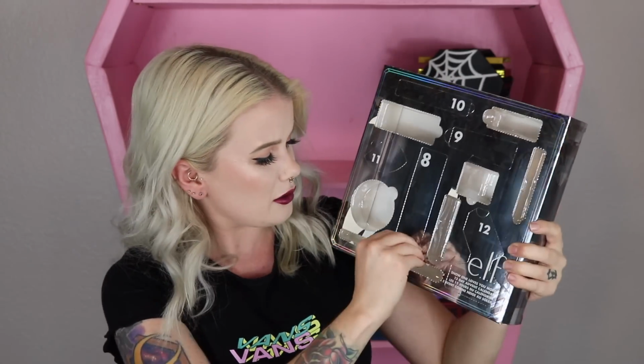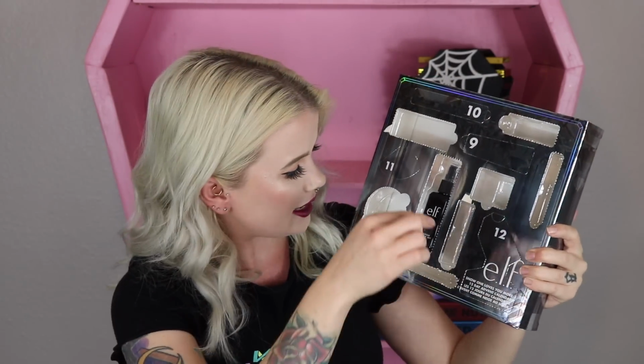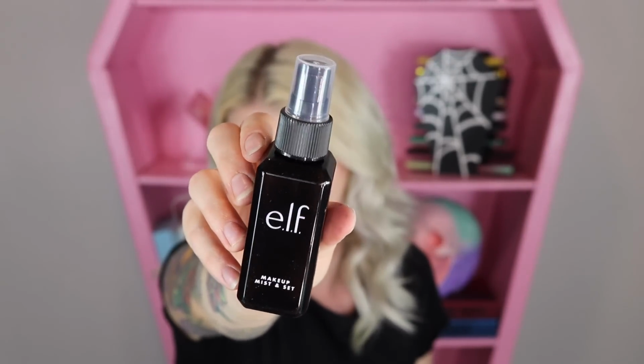Day number 8 now. Let's see what we got. And we got their classic makeup mist. It is their Mist and Set makeup setting spray. This is actually one of their classic formulas for the makeup setting spray. I think it's one of their oldest formulas.